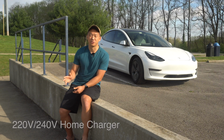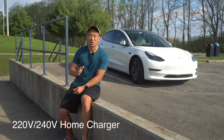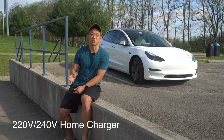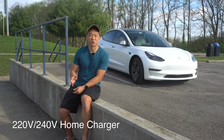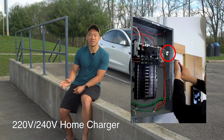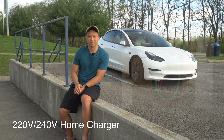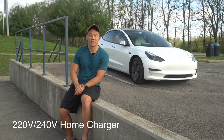Number 4, a 220/240 volt home charger. When I had my house, this was and still is the easiest way to charge. I had the Tesla home charger in my garage and had it on a 60 amp circuit. In case you're interested in installing your own, I have a video that shows you how to do that step by step. I'll put a link up here in the top right hand corner of the screen.